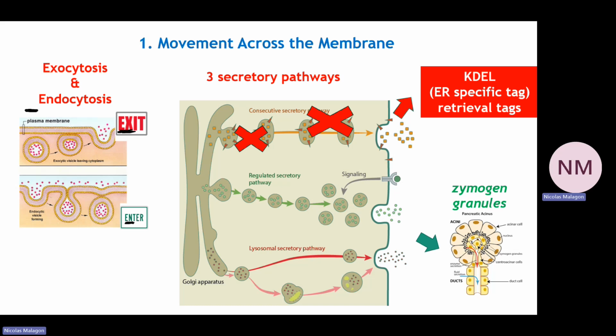I just told you about the endocytosis and exocytosis. They need to have a balance. And I told you that there are different secretory pathways, and the key is that one of them is regulated and the other ones are not regulated. Okay, and I showed you something that you can check at home, that retrieval tags and these zymogen granules that you can remember. I know that at this point it's too much information, but for the test, give it a look. And if the KDEL is put in the tag, this is going to disappear because it's going to accumulate there.